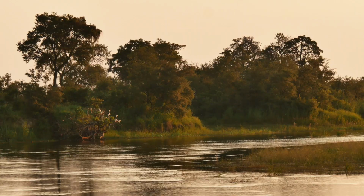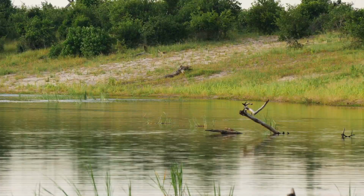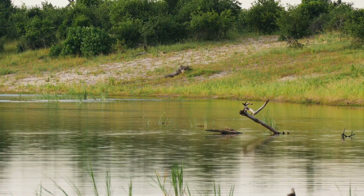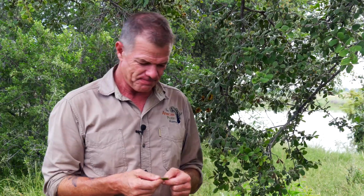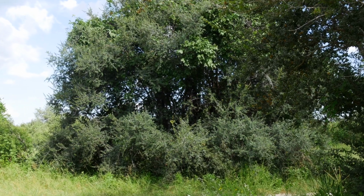And the Kwanda River, which runs behind me, comes in from Angola. A little bit further from where I'm standing now, it changes its name to the Linyanti. And then from there, it again changes its name to the Chobe River. And then it flows into the Zambezi and out into Mozambique. And this tree, which is very, very distinctive, is extremely widespread and abundant in this area.